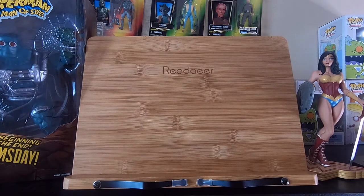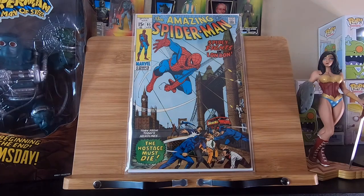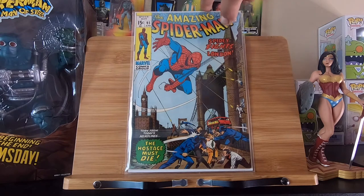They got a Spider-Man filler. They got the Amazing Spider-Man 95, where he takes a vacation and goes to London. Like I said, just a filler for my Spider-Man run.